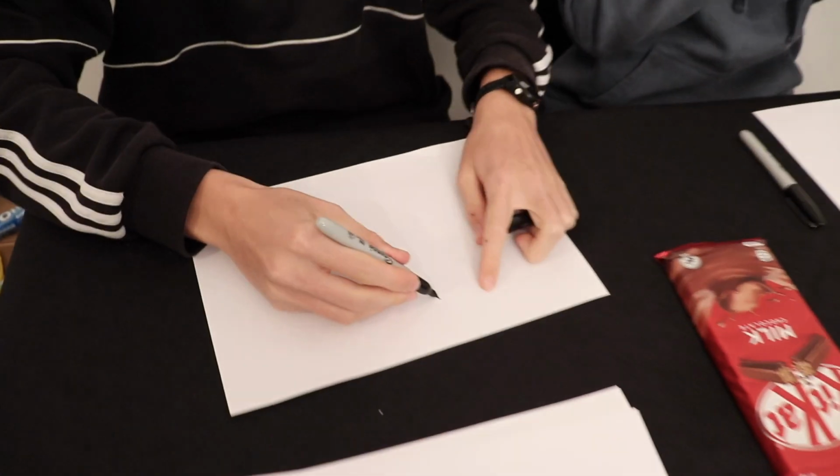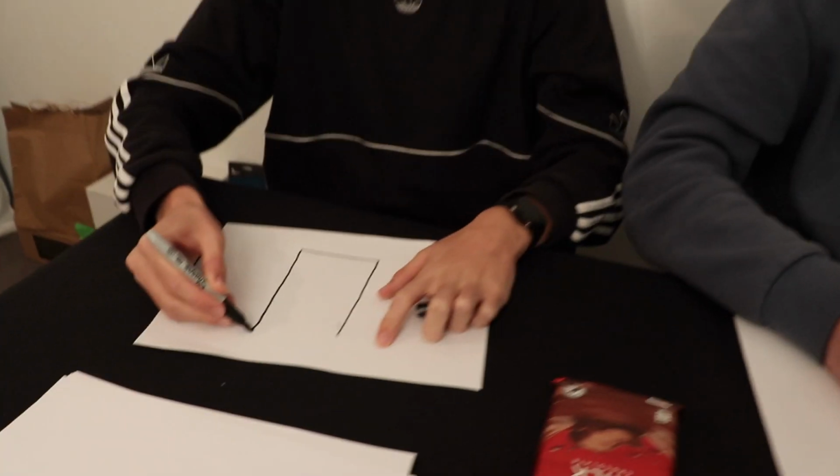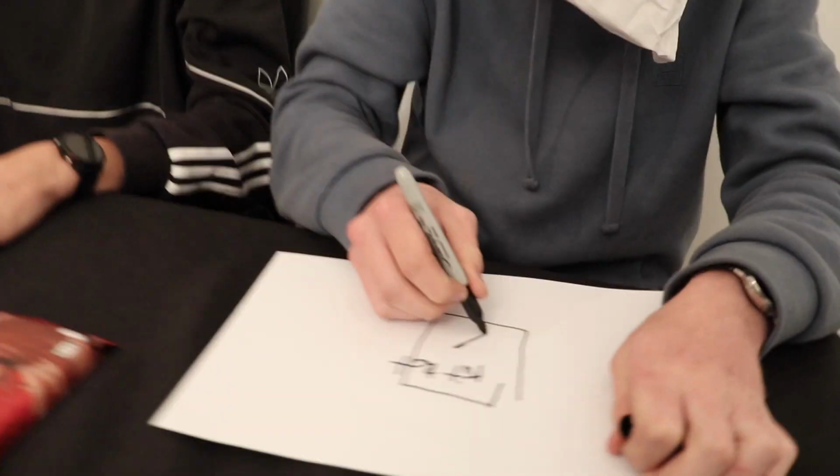Okay. Draw it. But, whoa. Here we go. You must be blindfolded. Put those blindfolds on and draw. Alright. Easy. Okay, I'm going. Oh, Ruben's onto it. It's only a rectangle, how hard can it be?